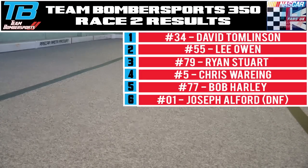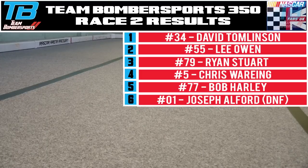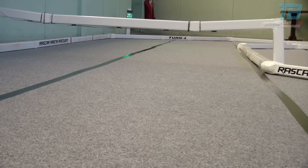Bob Harley's number 77 car came home fifth after a pretty chaotic day overall, all told, and Joseph ALFORD's 01 car was our only casualty in the feature race.